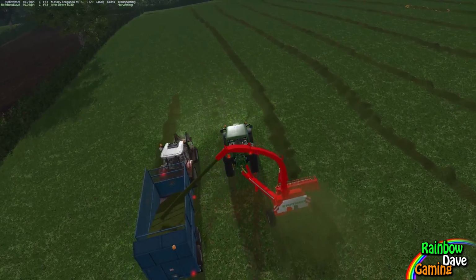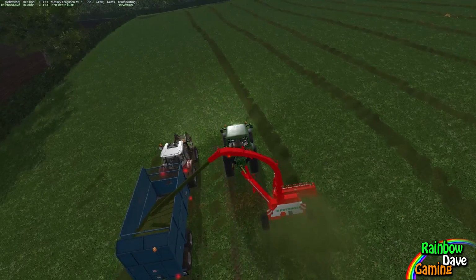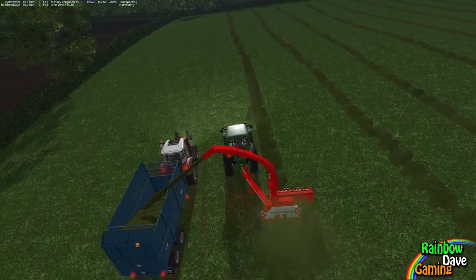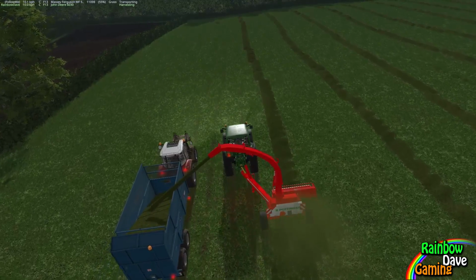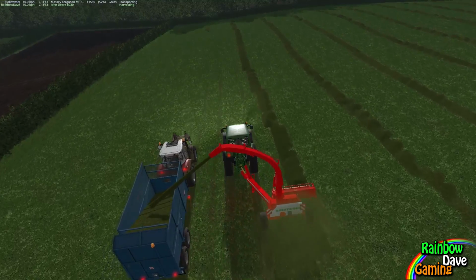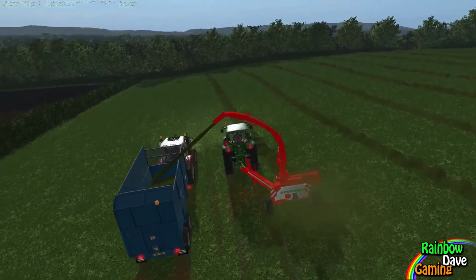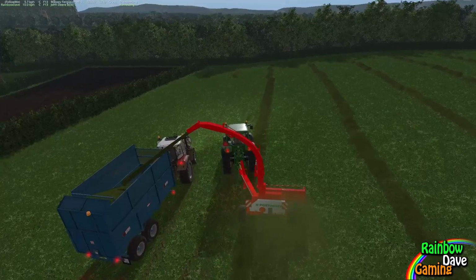Get a glance back up so I can at least see how full the Marston is, not the Massey. The Massey isn't getting any silage. So this is going to be interesting. Right turn only silage. My plan is I'm going to do this line here, go up to the top, and do the line up there, and then kind of work my way down only turning right.